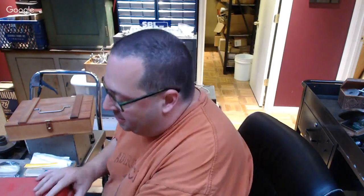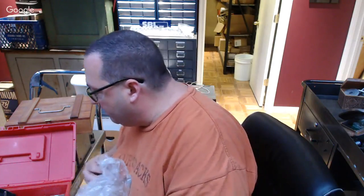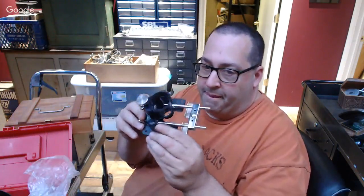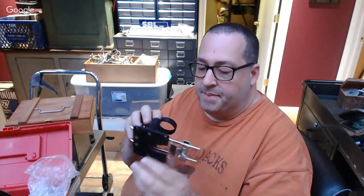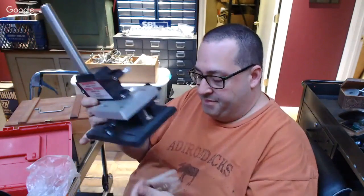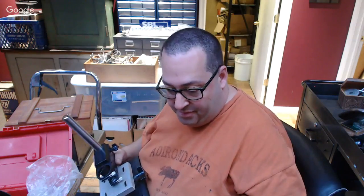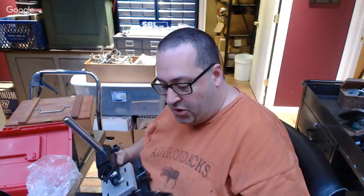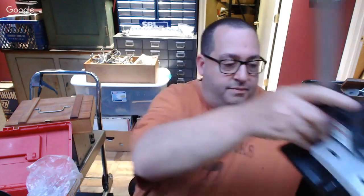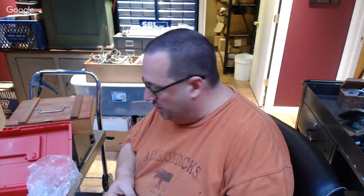Now we have a little toolbox here. All right, this looks like a mishmash of stuff. I can tell you right now, it looks like this is a guide for a Dremel, probably for doing routing. This is a Dremel drill press stand. Oh yeah, it says it right on it, big letters. The other one's like a router guide, probably. It's marked Dremel too. Wow. That drill press stand's probably $30 by the time you get it sold. Yeah, and the other one's probably 20.